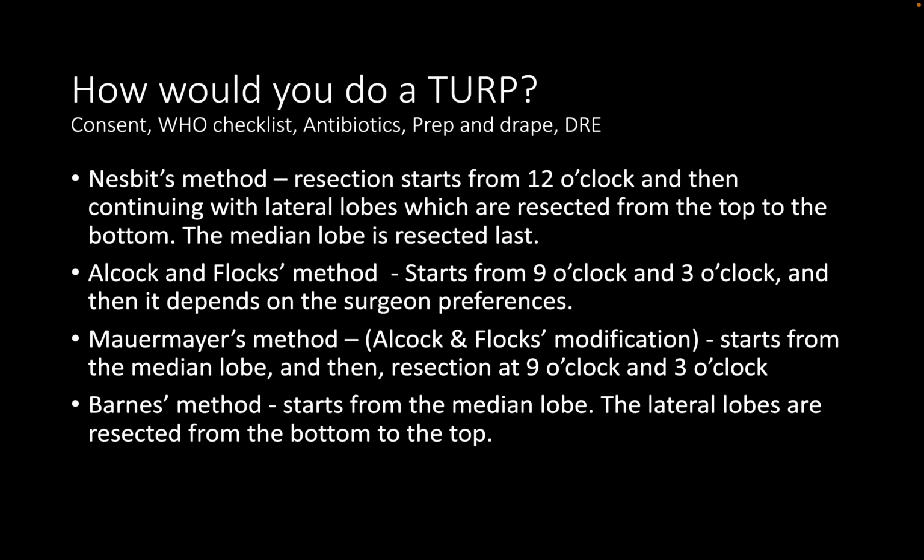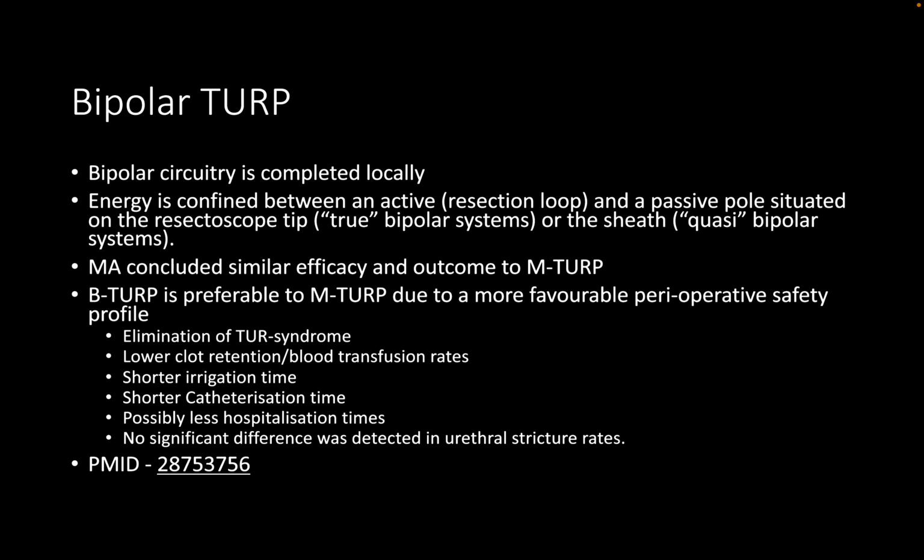But if the patient has got a significant median lobe, the better methods were Moormeyer's and Brand's. Moormeyer's is the Alcock's and Flock's modification. It's almost similar to Alcock's and Flock's, but the only thing is we will complete the median lobe and then go back to 9 o'clock and 3 o'clock. While Brand's method starts with the median lobe and then completes the floor, then the lateral lobe, and then goes to the anterior if needed. There are a few surgeons who leave a strip of anterior prostate unattended, but there is no big evidence behind it.